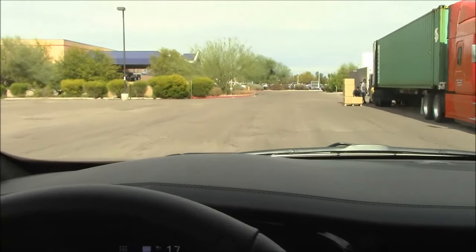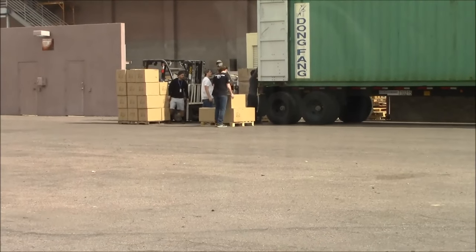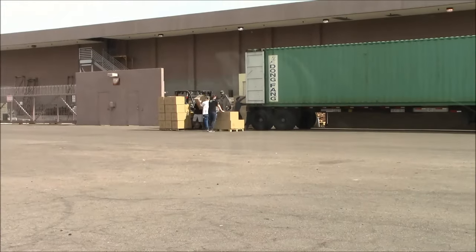Not bad. That's the new marijuana manufacturing plant that just moved in. Bigger than a Walmart. Smells like they got some good weed in there. Not that I would use it.